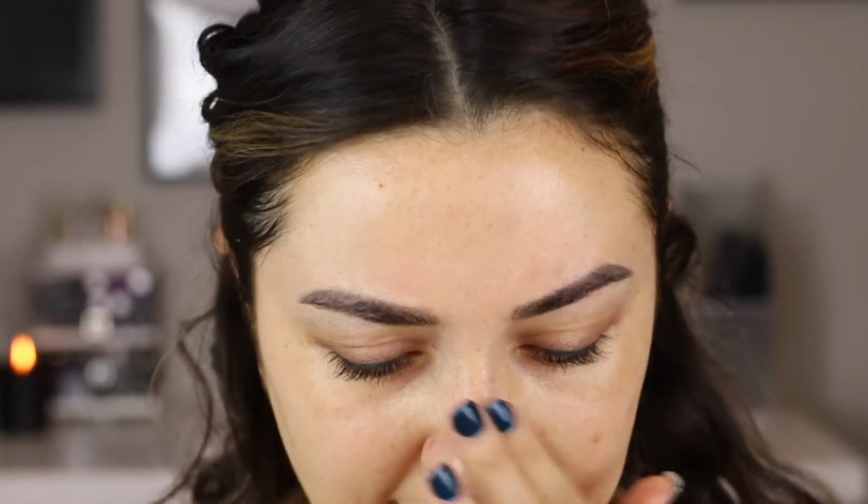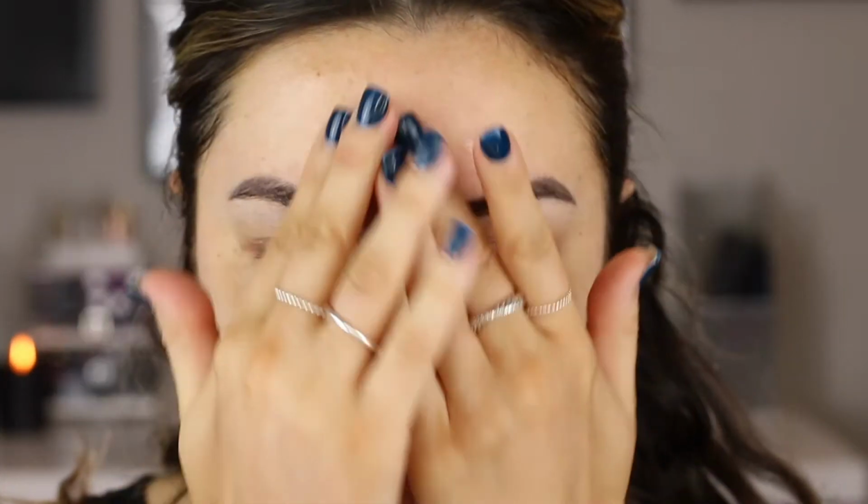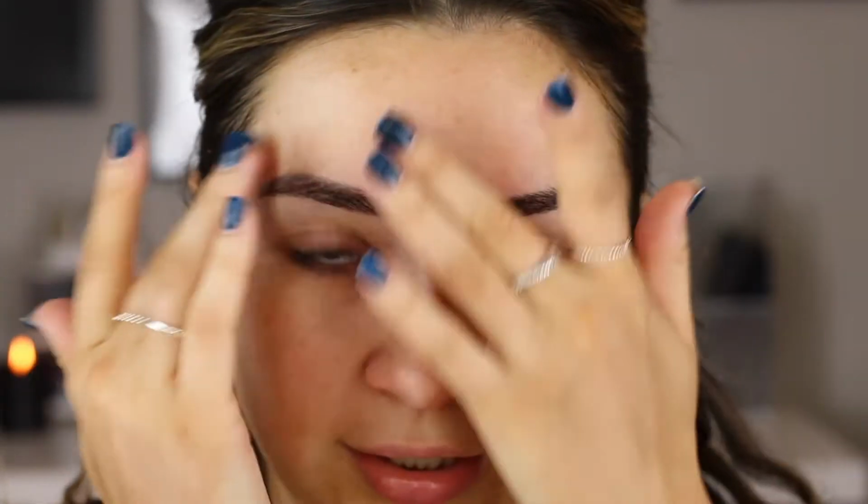It doesn't really say anything about mattifying. It just says it blurs pores and wrinkles. So hopefully it's not drying. Take a pump of that. Come on. Okay, there we go. It's a little bit more creamy, almost jelly, than I would expect. Sometimes when I think of pore minimizing primers, I think of Professional, that's moussey and thick. This is a lot nicer than I thought. Interesting. Actually, I really like that.